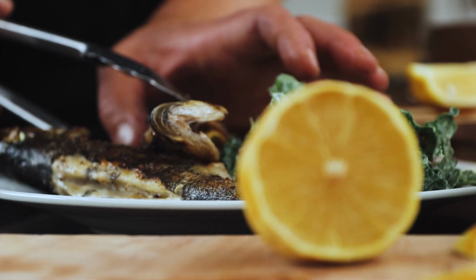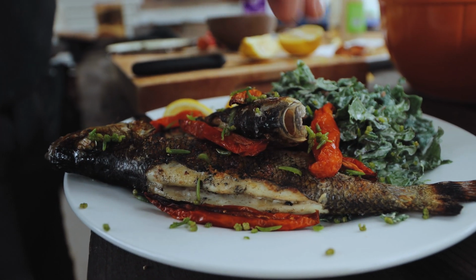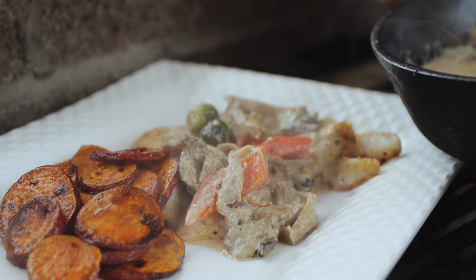Now our fire roasted fish is finished. It's plated with some of Sean's delicious sun-dried garden tomatoes and garnished with sea blight. The little pods of the sea blight plant add an addictive salty pop to every bite.